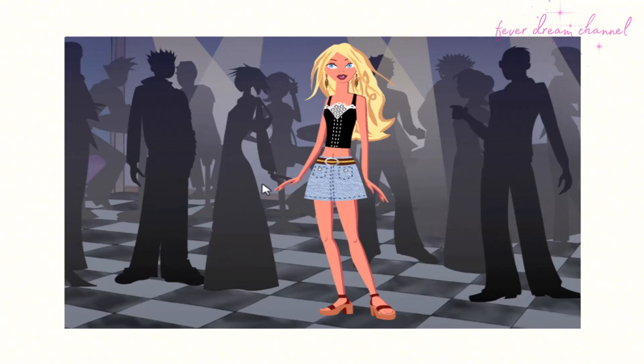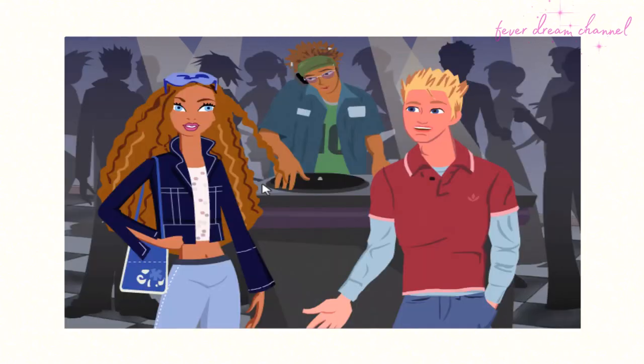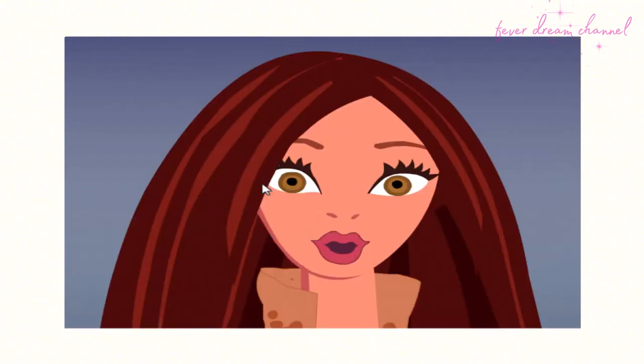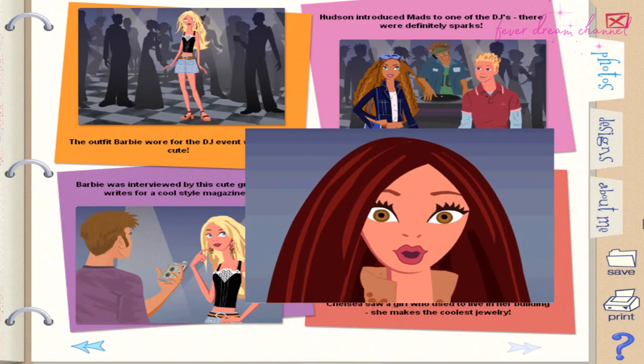My outfit for the DJ event was so cute. Hudson introduced Mads to one of the DJs. There were definitely sparks. I got interviewed by this cute guy who writes features for a cool style magazine. Chelsea saw a girl who used to live in her building. She makes the coolest jewelry.